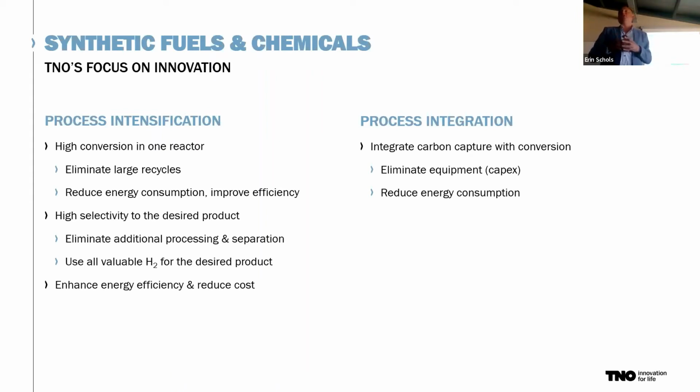And in the process integration technologies, we, for example, integrate CO2 capture with utilization. So that means that we capture CO2 in an amine, for example, and then do the hydrogenation reactions in the capture liquids instead of first producing CO2 and then combining hydrogen and CO2 in a separate reactor.